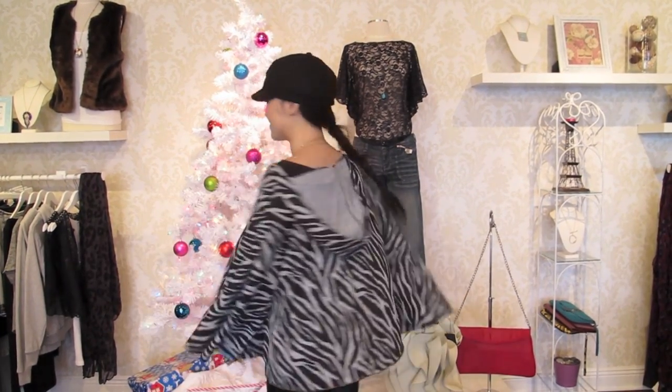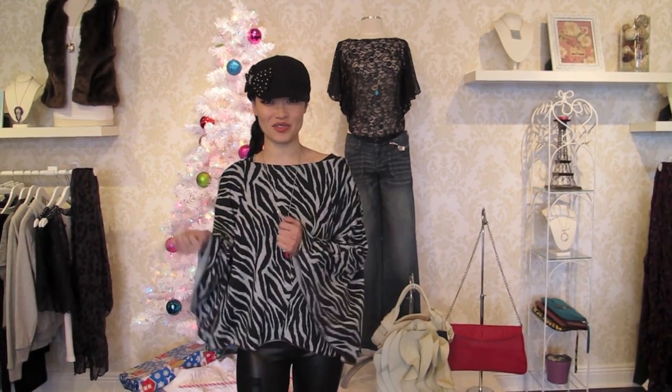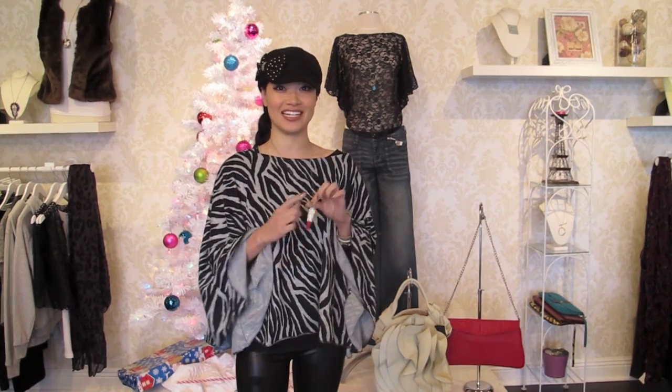And I am wearing my Rose Rag poncho, which I love. You guys have probably seen it in like 20 other videos. And then she has also different patterns and stuff like that. And then I just have a shirt underneath to keep me warm. Then I have my lipstick necklace that has been selling like crazy, so if you guys want it.